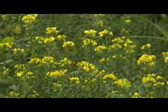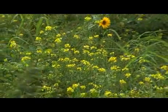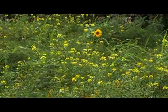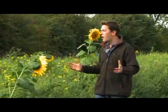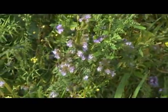In here we've got quite a lot of oilseed rape. We've got fat hen, that's a weed. We've got phacelia, we've got mustard, we've got reed millet, red and white millet, a whole variety of different species, providing a really balanced diet for our farmland birds.